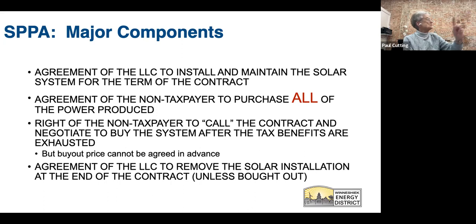Paul, remind me to come back to community-sided solar, which might help some cities. The second part of the PPA is an agreement of the non-taxpayer to purchase all of the power produced. Let me emphasize, the LLC, the owner of the solar, is not a utility. They're not selling you what you need. They're selling you everything that they produce, whether you need it or not. So what Paul said about doing efficiency first is in spades if you're in a power purchase agreement.